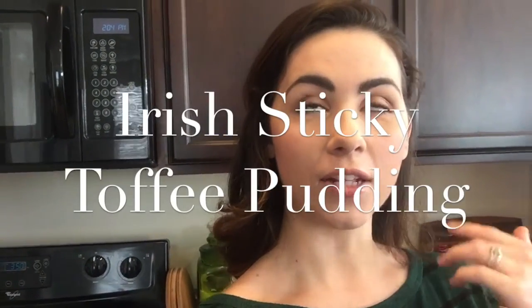I know that kind of traditional American St. Patrick's Day treats are green Rice Krispie treats with Lucky Charms or green cupcakes with Guinness frosting, but I thought it would be better to do something that's really Irish. So I'm gonna do sticky toffee pudding for you today. It's really an English and an Irish and probably a Scottish treat as well.